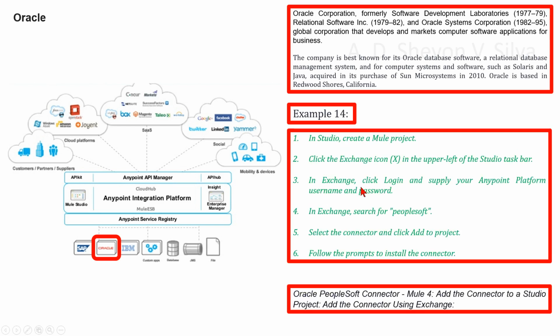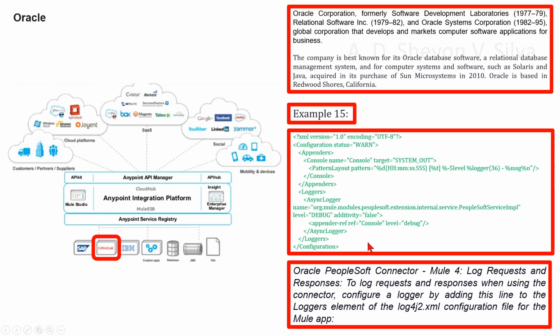Now we are considering adding the connector using Exchange, add the connector to studio project in Oracle PeopleSoft connector Mule 4. In Studio, create the Mule project and click the Exchange icon in the upper left corner in the Studio taskbar. In Exchange, click login and supply the Anypoint platform username and password. Then in Exchange, search for PeopleSoft, select the connector, add to the project and follow the prompts to install the connector.